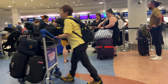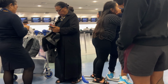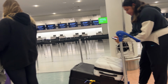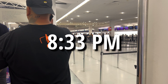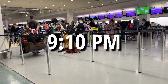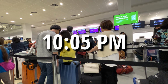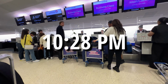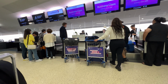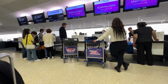I needed to check in person as the app wouldn't let me check in. And seemingly they were rather short-staffed today. There were only 4 agents working the desks. The line already stretched down the hall when I got there at 8:33 p.m. I was finally able to check in after just over 2 hours. What a disaster.